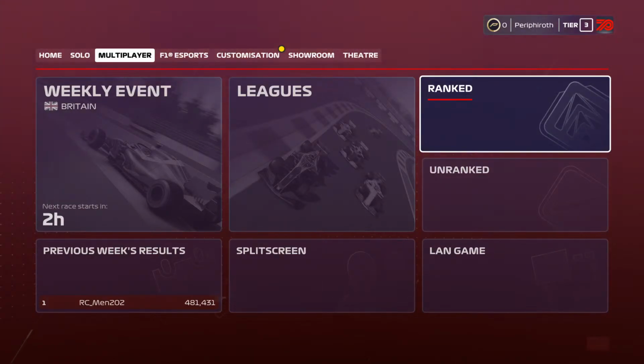Verstappen running well in 3rd place, up from 7th on the grid. Then comes Vettel, Leclerc, Bottas. Then comes Perez and Sainz. Then comes Ricciardo, Latifi, Alex Albon behind him. And comes the Alpha Tauri of Pierre Gasly.